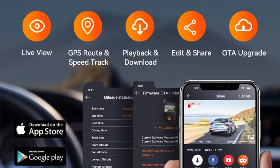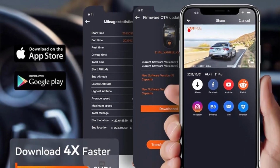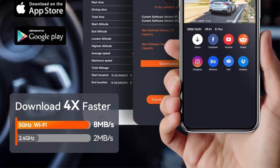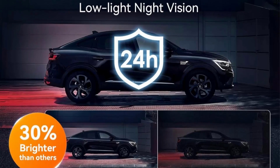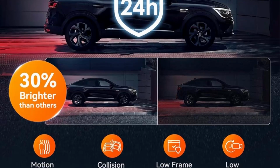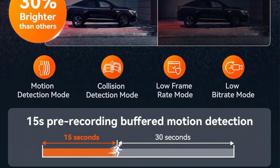Advanced Sony STARVIS 2 HDR Night Vision. The S1 Pro dash camera features a high-spec STARVIS 2 IMX675 sensor and f/1.8 wide aperture lens that delivers excellent low-light performance by increasing light sensitivity and reducing noise levels and motion blur, and the HDR technology automatically balances contrasts between light and dark areas, so it can capture more details such as road signs and license plates at night. It's a true companion for night drives and low light conditions.